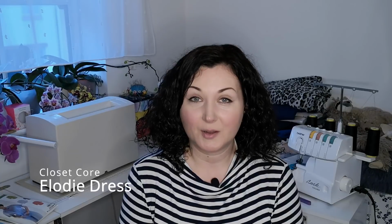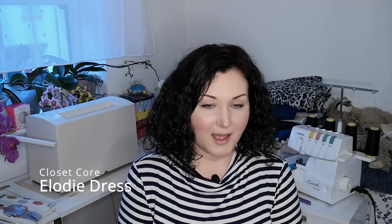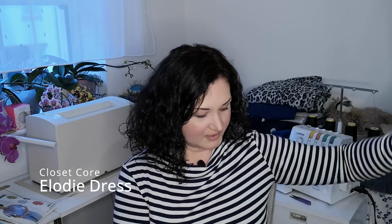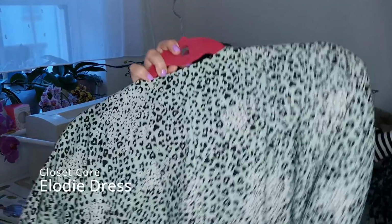The last 2 sewn garments are 2 Elodie dresses by Closet Core, and I am absolutely smitten with this pattern, and I'm already planning to make at least one more. I don't know, they're both equally beautiful. I'm gonna start with this one.